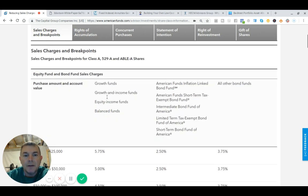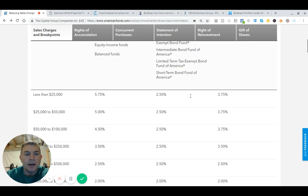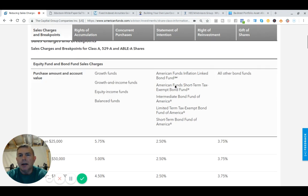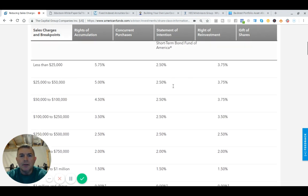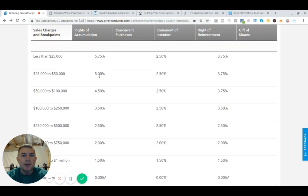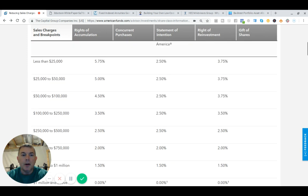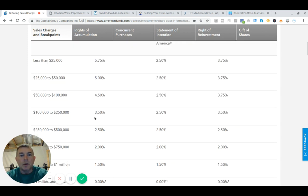On stock funds, you've got less than $25,000 is 5.75%. On bond funds, it's 2.5%. Let's keep going down here. Then $25,000 to $50,000 is 5%. On bond funds, it's 2.5%. Are we with me so far? If you have $100,000, it goes from 5.75 to 3.5. Bond funds are still 2.5 across the board.